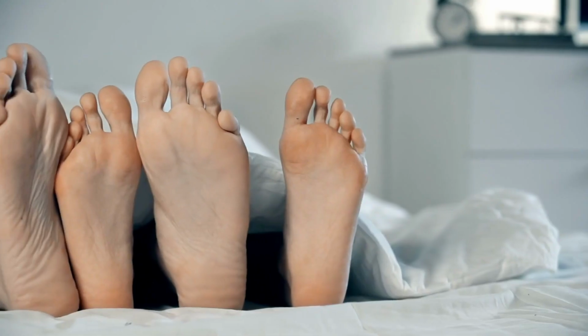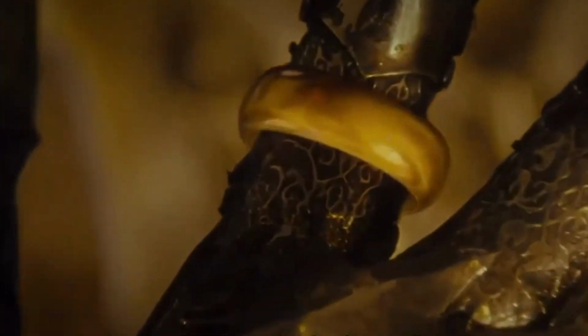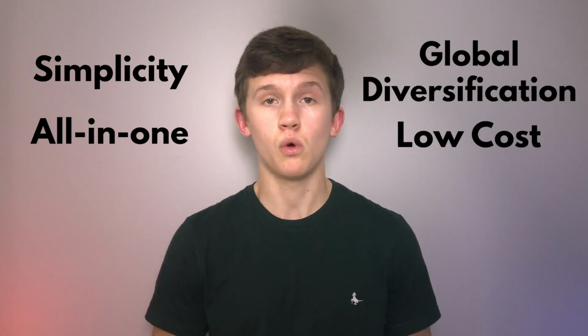VWRL, Vanguard's FTSE All-World ETF. One ETF to rule them all. VWRL offers simplicity and global diversification all in one fund for a low cost. What more could you ask for?